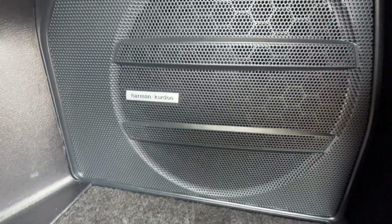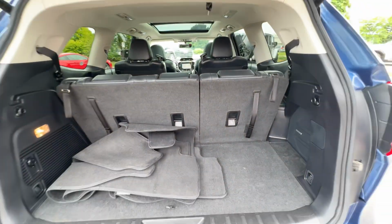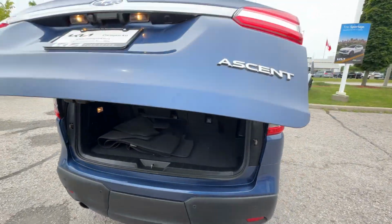Harman Kardon sound system, 12-speaker audio system in this. Absolutely fantastic stereo in this Subaru, so you'll enjoy some tunes to drown out the little ones in the back.